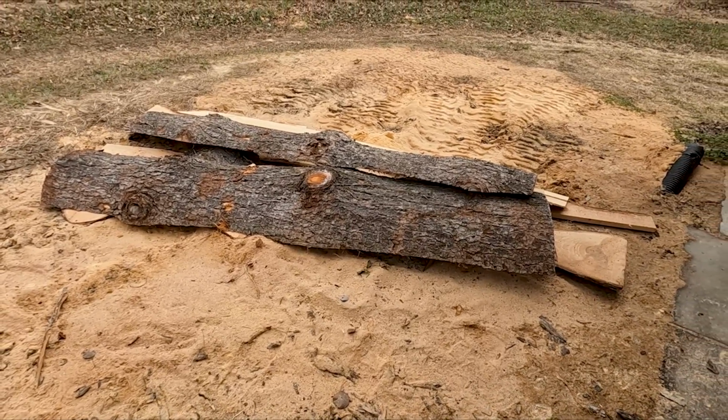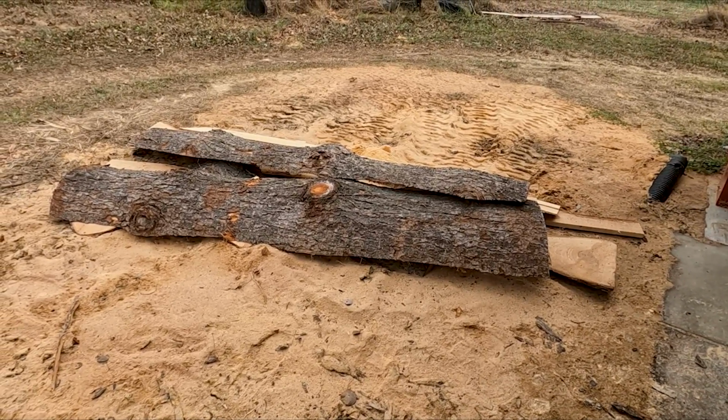I think the burn pile's still smoking. We'll probably get the fire going today. So before we finish up this log, let's take this wood down to the kiln and these slabs to the burn pile. What time is it? 2 o'clock. If I'm lucky, we'll get this kiln loaded up and drying today. If I'm lucky. You guys hang in there.